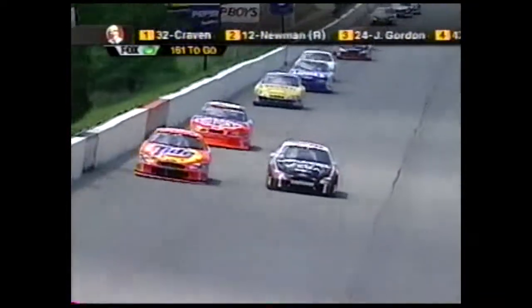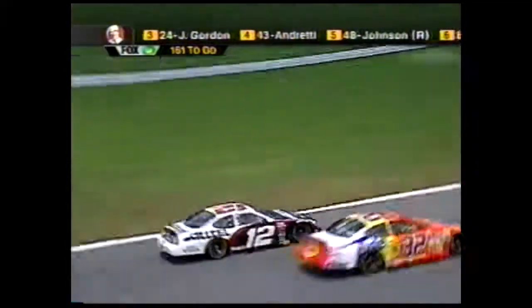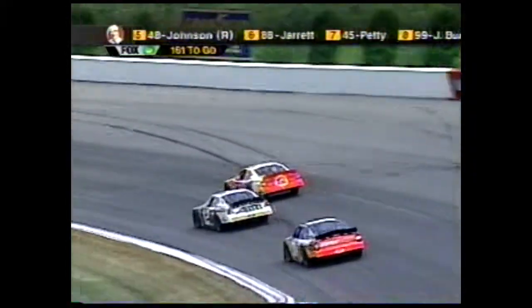Ryan Newman, though, in the 12 car, gets a good run down that front straightaway, takes that inside position. We got a battle for the lead here through turn 1.